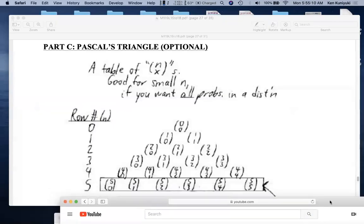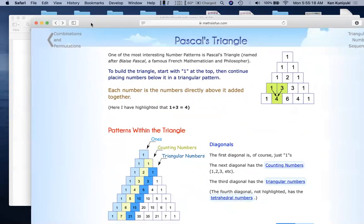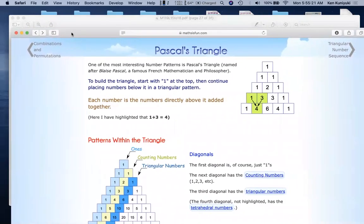So that is Pascal's triangle. Plinko is Pascal's triangle. Let's go to this great website, mathisfun.com, which does a great job with Pascal's triangle. So how is Pascal's triangle constructed? You might remember this from your algebra class.